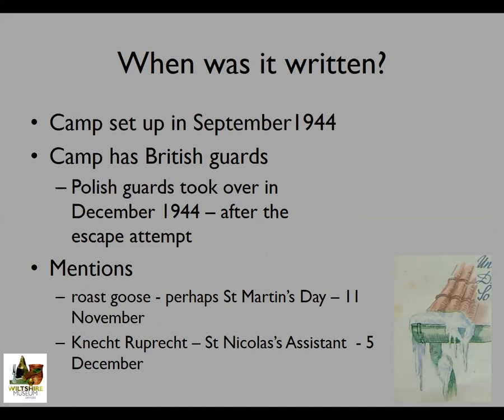Now, what we can work out is roughly when it was written. The camp was set up in September '44. And in the book, it says that the camp has British guards. Now, the Polish guards took over in December '44 because there was actually an escape attempt.